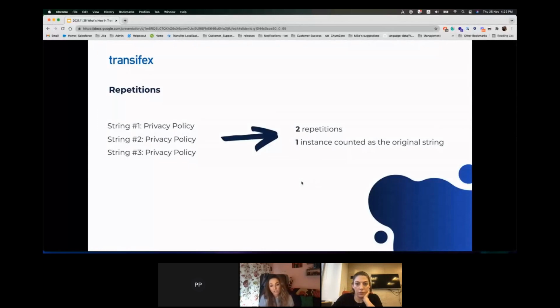A translation agency quotes you based on the number of words, but at the same time, they might offer discounts for the repetitions in the source language. The actual translatable word count could significantly drop, which can lead to significant cost reduction. These are the most important updates we would like to share with you today.